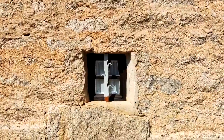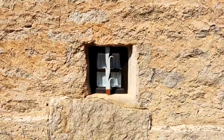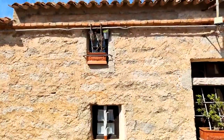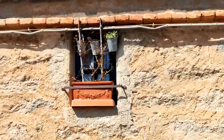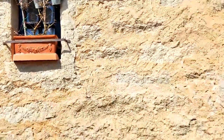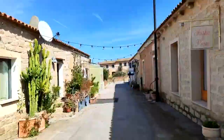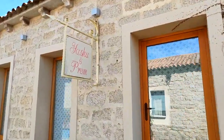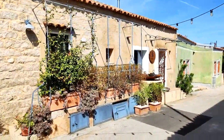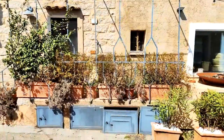Micro window with iron work. So tiny, really small up there. You see the size of a flower pot. A boutique that will be open for the summer. Wonderful balconies and terraces with so many plants and flowers.